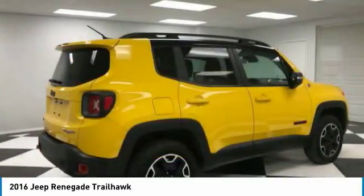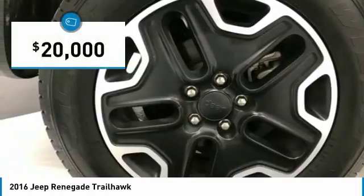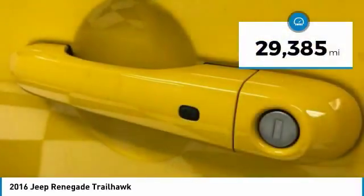It has a capable command center with the tools you need for discovering everything that's out there and is priced below $20,000. This vehicle has less than 30,000 miles.